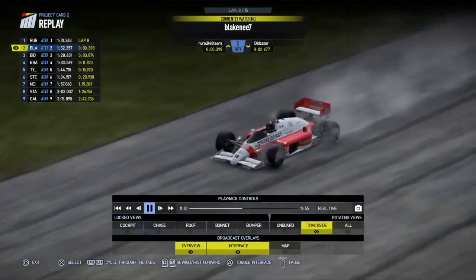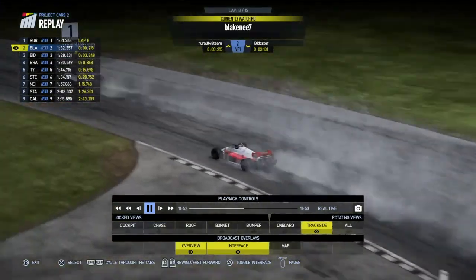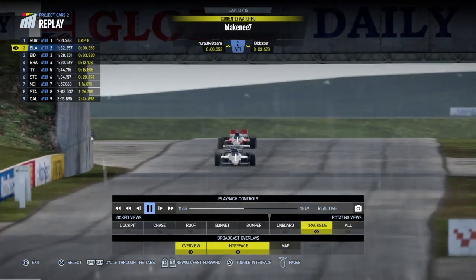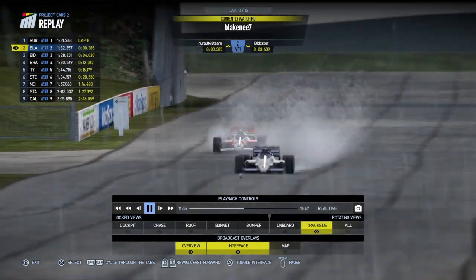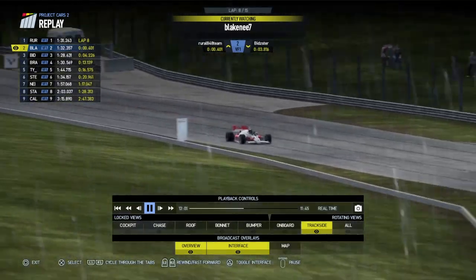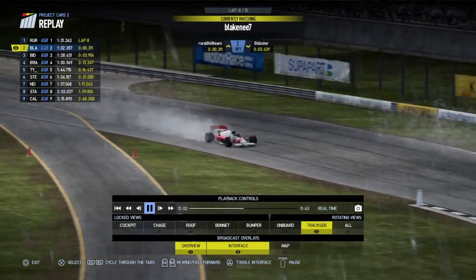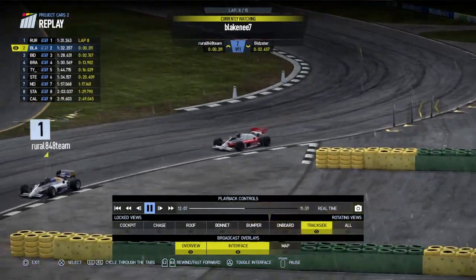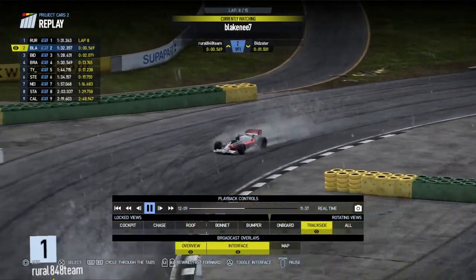As Blakeney then goes through, let's have a look. Is Blakeney going to close right up to Roral here? Blakeney behind Roral. We're just over half distance in this race now as we go into the Woodcut chicane. Let's see who's got the best wet line here. Roral goes wide there. Then Blakeney gets on the power there, but watch Roral here.